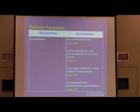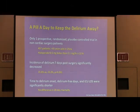There's no recommendation for using a pharmacologic delirium prevention protocol. I'll describe that in a second, but really drugs don't prevent delirium that well. They do not suggest haloperidol or atypical antipsychotics for prophylaxis, and there's no recommendation for dexmedetomidine to also prevent delirium. So pretty strong statements in the negative. So a pill of the day does not keep delirium away, as far as we know right now.